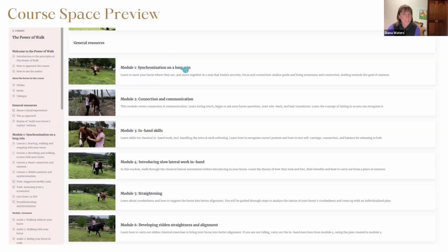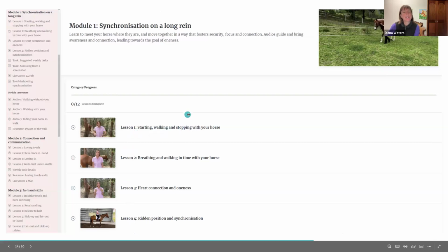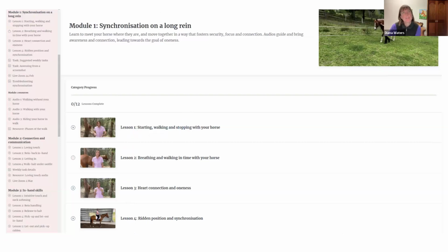So once you click on the module that you want to work on, you'll see a series of video lessons. The video lessons are usually between 4 minutes and up to 20 minutes. They start with a little bit of theory and then generally go on to a demonstration. So all of the exercises have a video demonstration with a real life horse, as well as the theory explanations.